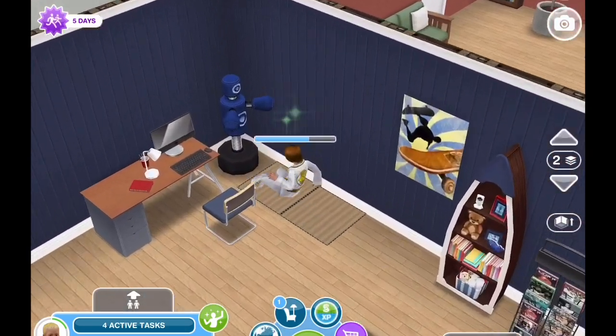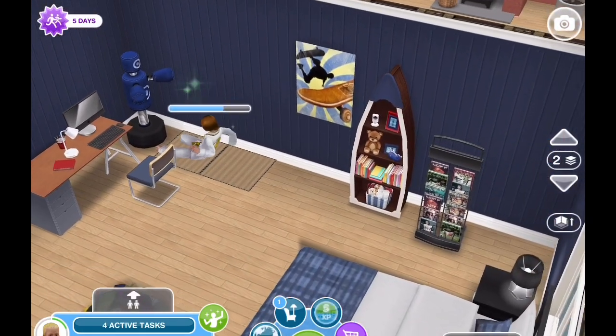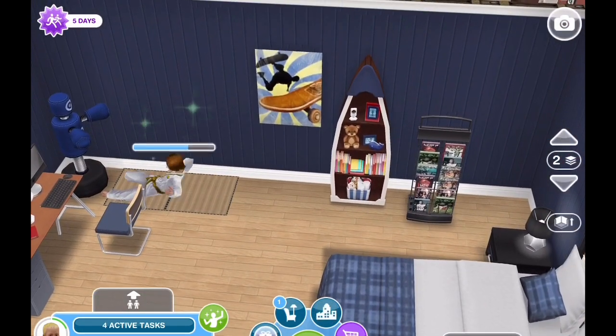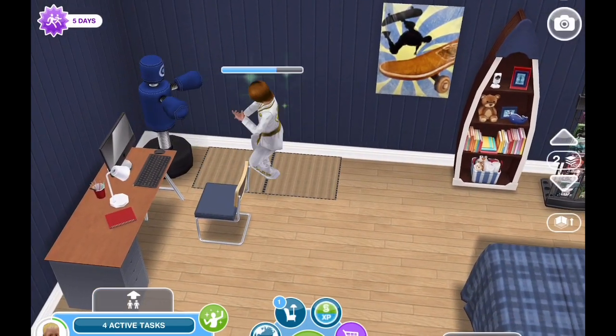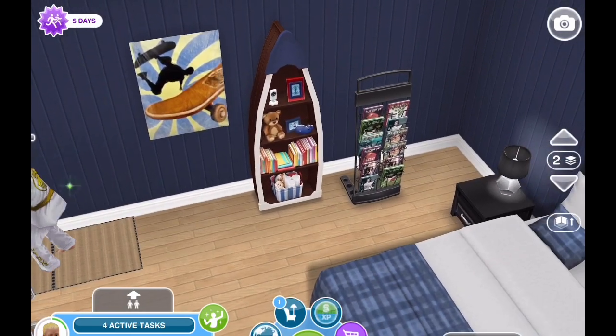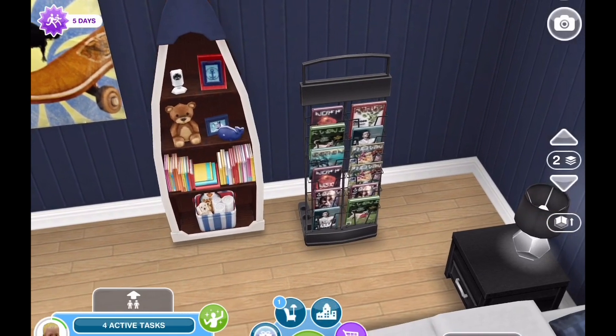In here is Denver's bedroom. He really likes to do boxing and wrestling and all of that. He is an 8-year-old boy, so he's kind of into that. So I wanted to give him an area in his bedroom to do that. But at the same time, he still likes his teddy bears. He's in that phase where he likes to sleep with his favorite stuffed animal, but at the same time, he's kind of a rough little boy. You know what I mean?